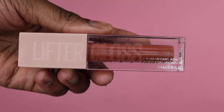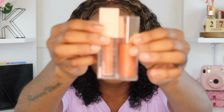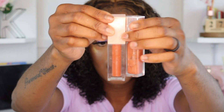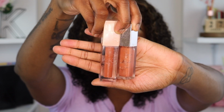I am talking about the Lifter Maybelline New York Gloss in the shade Topaz. Y'all, I swear, if you love Fenty Beauty's Gloss Bomb, this is literally a dupe. I promise you. So Topaz is a dupe for the Fenty Original Gloss Bomb. Let me see if you guys can see the color. Literally, it is the same, I promise y'all. Look, literally the colors are the same. The Topaz has a little bit more of an orangey tint, but listen, it is so bomb. I love the formula so much.